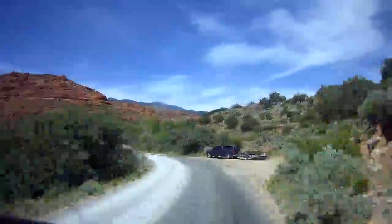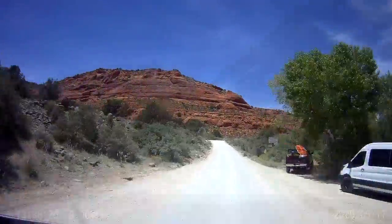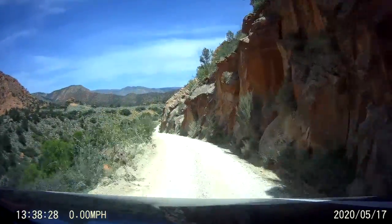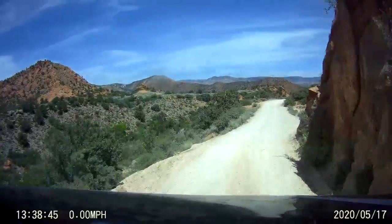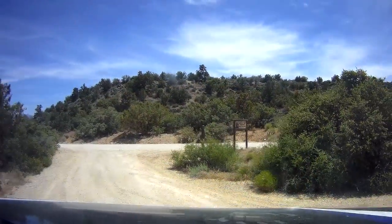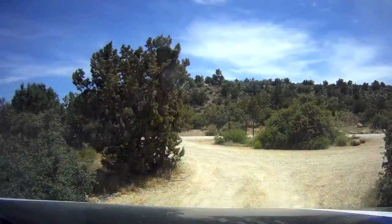So we come into the Dixie Forest here, and we went up this road a little ways, and some of the cliffs were a little sharp edged, and we went past them and didn't really find any spots up there. So we turned around and came back to this spot that we had passed, which was a big wide open space, and we were able to back into the spot here, and it was all nice and flat, and here's our campsite.